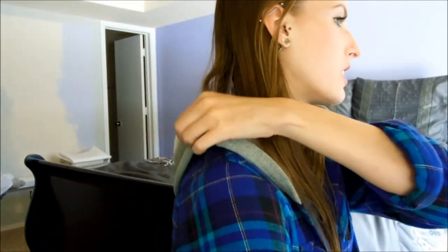Oh yeah, my shirt has been my favorite. I've had it for a while. It's got this cute little hood too in the back. Should I put it up for you guys? Let's do it. As you can tell, it's a pretty floppy hoodie, but it's pretty cute.